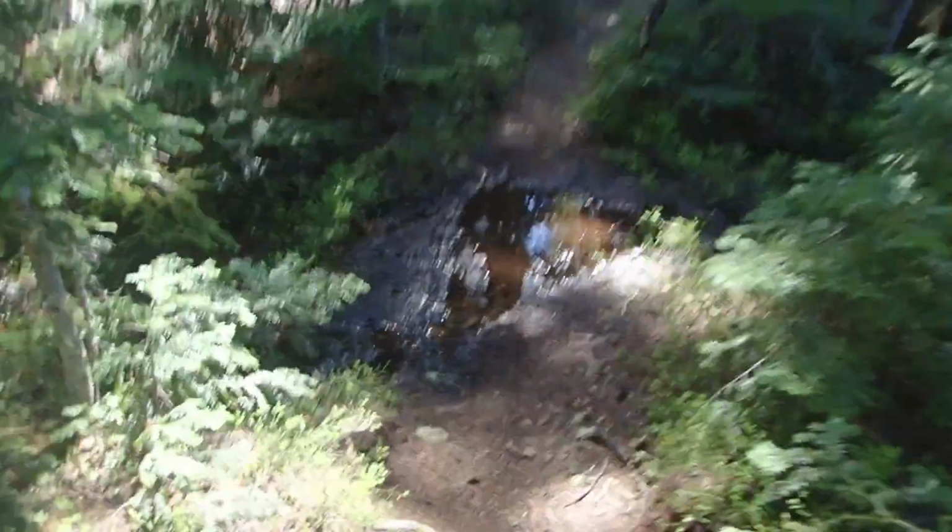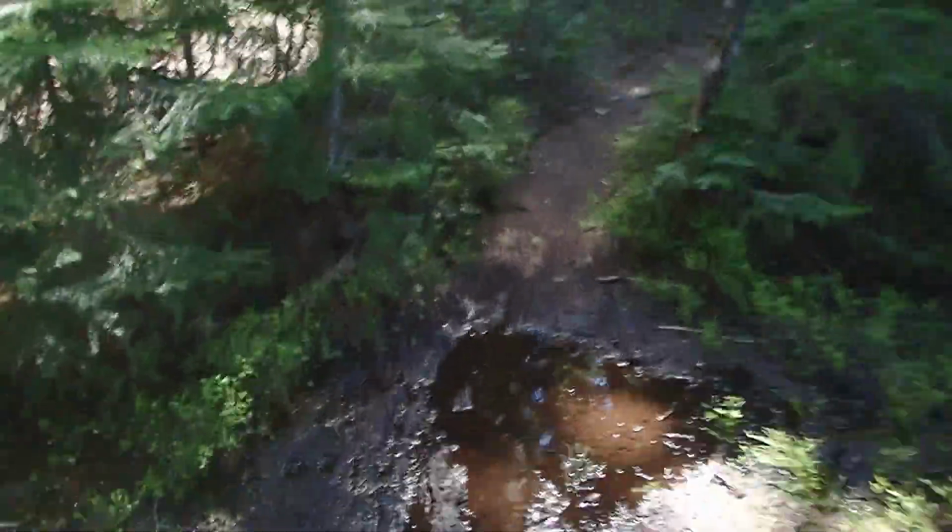Oh, good. Trail goes right through a bog. Let's jump over it. An eagle!